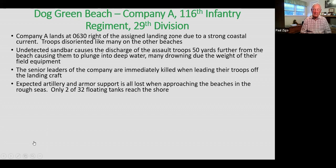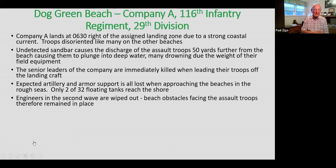The expected artillery and armor support that was to be brought in right in beside the invading forces, it's all lost. Because when this artillery and armor being supplied within various landing craft were approaching the beaches, with the rough air beach area that they were experiencing, most of those craft were sunk. They, in essence, never made it to the beach. Only two of some 32 floating tanks actually reached the shore. So the support from this type of equipment never did arrive.